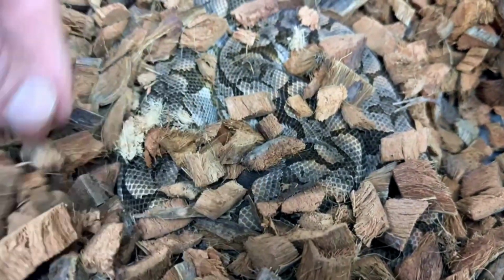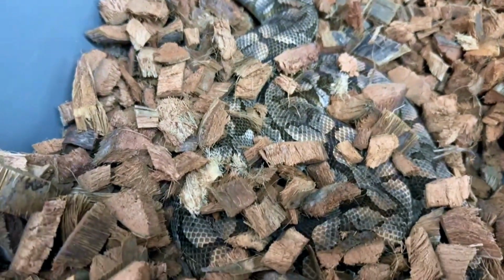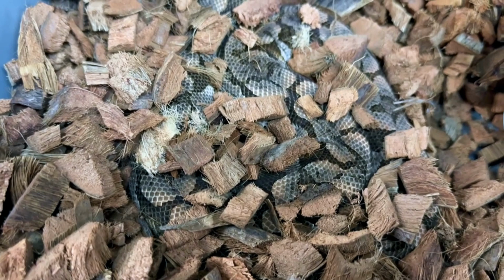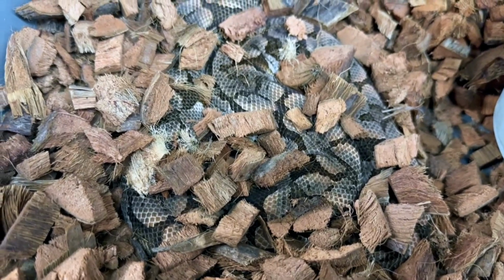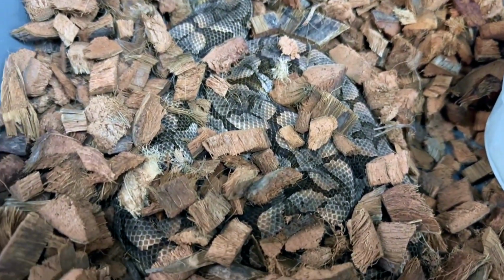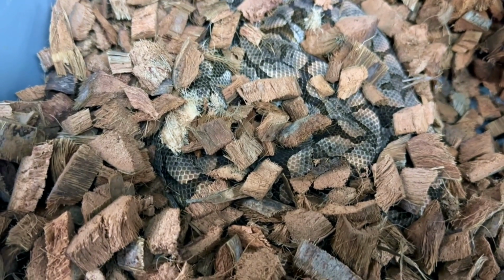So obviously, they have a hide box I gave them, but they obviously don't want to be on the heat. So they're just kind of burying themselves in the substrate. And that's probably what they would do in Madagascar too. They would be like ambush predators. They'd hide, kind of blend in with the substrate, and then if an unsuspecting mouse or rodent walks by, they'll snag it.